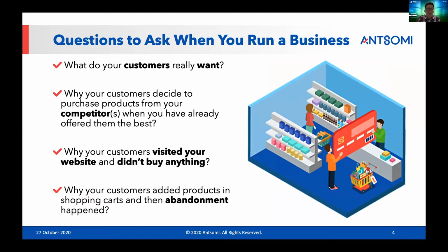When you run a business today, you face many challenges. Along the way, you will always ask the following questions. What do your customers really want? Why do your customers decide to purchase products from your competitors when you have already offered them the best? Why do your customers visit your website and not buy anything? And why do your customers add products to their shopping carts and then abandonment happens?